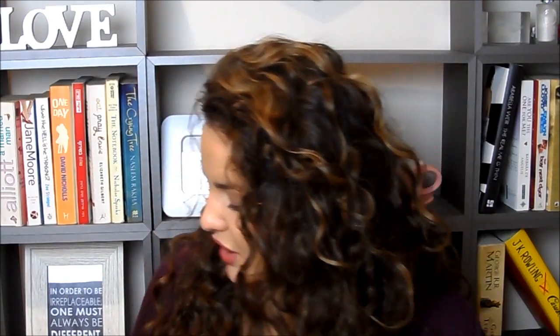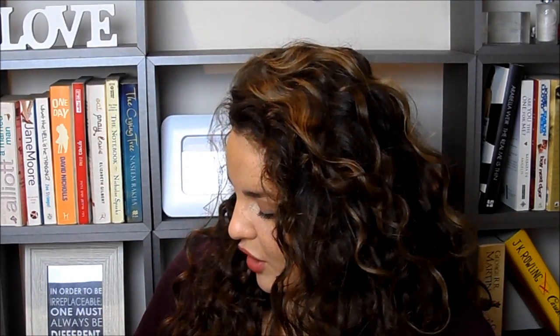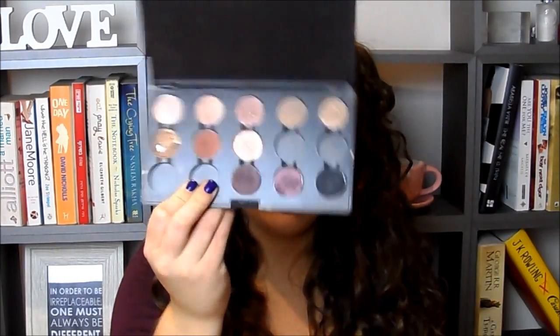this does change depending on what I'm using at the time. I like to move things around and try different things, but I do use my MAC palette quite a lot, and I'm going to show you it here. I have done a full review of what's in this palette. This is one of the older palettes, but this is my MAC palette and I love a lot of these shades, if I can remember.